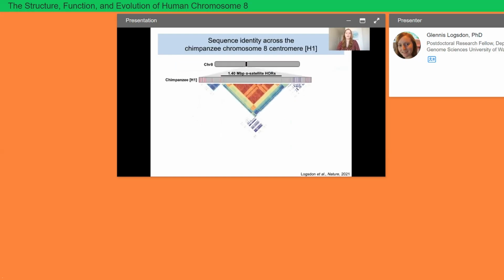The first one I want to highlight is the chimpanzee centromere. This one is actually very similar in size to the human one. It's 1.4 megabase pairs as compared to the human, which was 2.08. But once again, it's very striking. We see a mirror symmetry with divergent sequences on the edges and this layered nature where higher sequence identity alpha satellite repeats are found in the core and become more divergent as you head out towards the periphery.